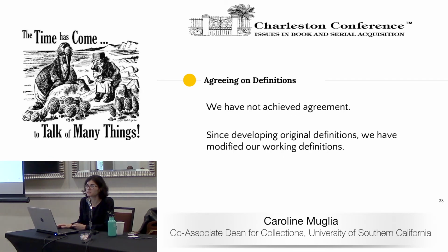I mentioned that we started with some definitions, but it's sort of tricky when you're in a space and you want to talk about the murky world of reuse, and then you attempt to define it so that you can set parameters as a group, and then you realize that the definitions were not working for us. The definitions that I shared with you in the beginning were the ones that we started with, that we developed, but they have evolved as our projects have evolved. Someone asked if we have had agreement on definitions, and I always say we have not achieved agreement. We are all over the place.